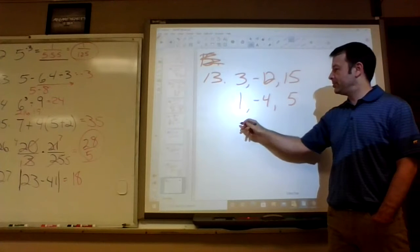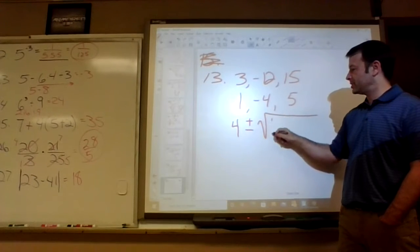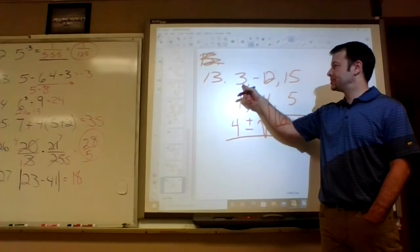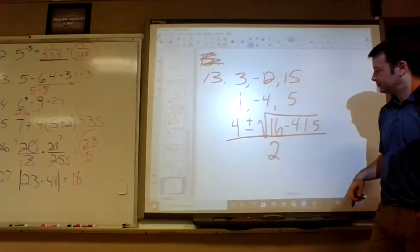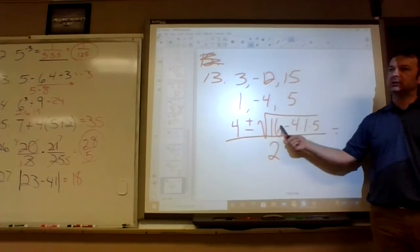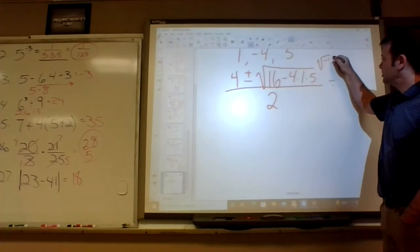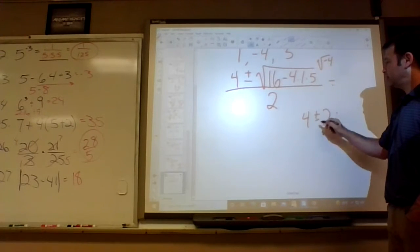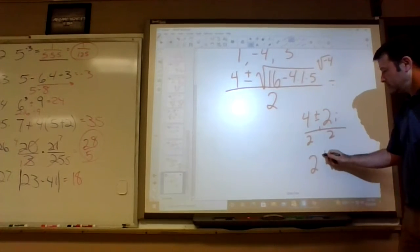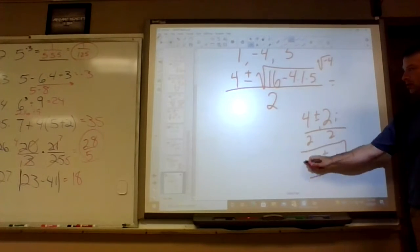But negative B would be positive 4 plus or minus square root of B squared. 4 squared is 16 minus 4AC, all over 2 times A, 2. This looks familiar. 16 minus 20 is negative 4. What's the square root of negative 4? 2i. So it's 4 plus or minus 2i over 2. So divide those. Separate that. 4 divided by 2 is 2. 2i divided by 2 is i. Wait, hold on, hold on.